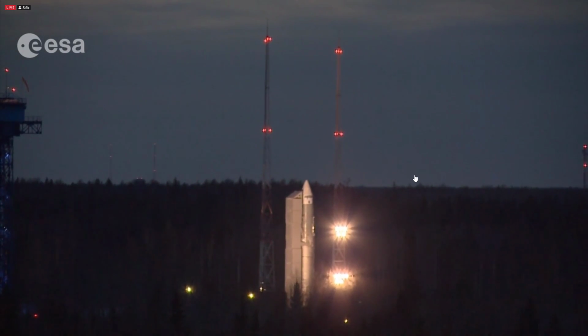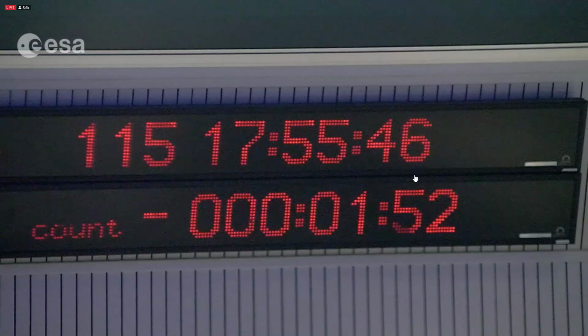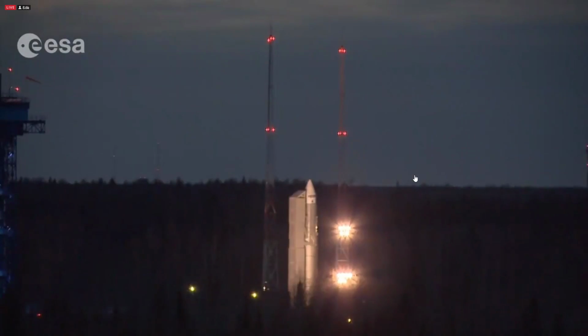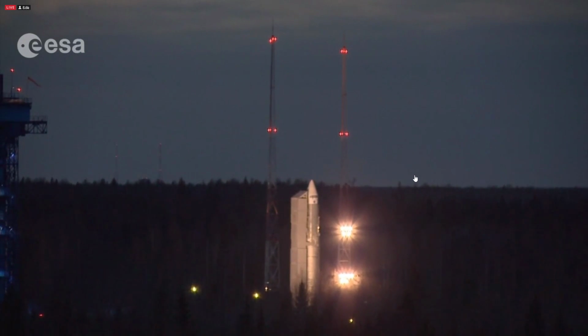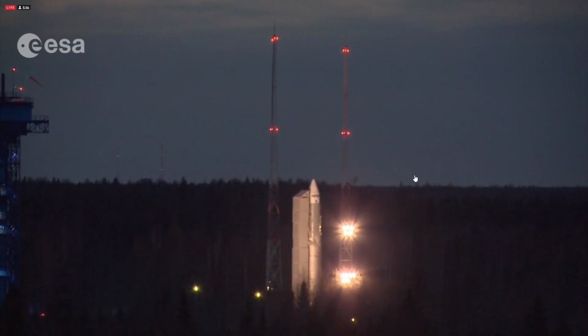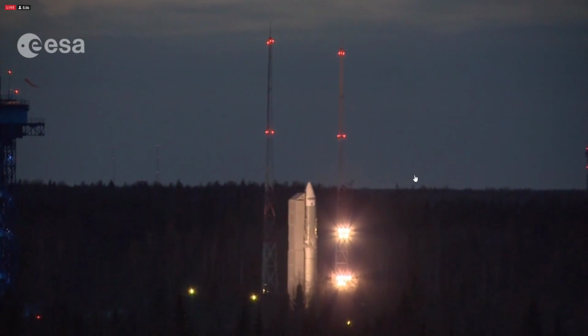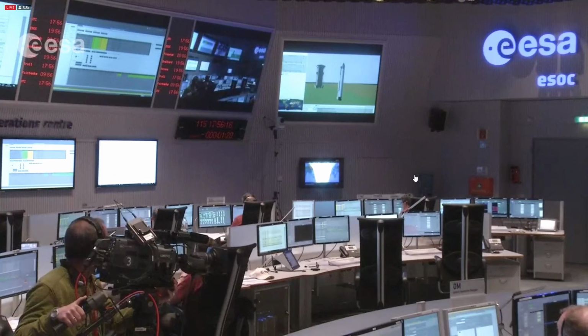Right at the moment, its twin is about 180 degrees away, on the opposite side of the Earth. So these two satellites will be orbiting 180 degrees from each other, and they will both map the Earth, but they can cover the Earth faster than with only one satellite. That's why the whole Sentinel family has an A and a B.